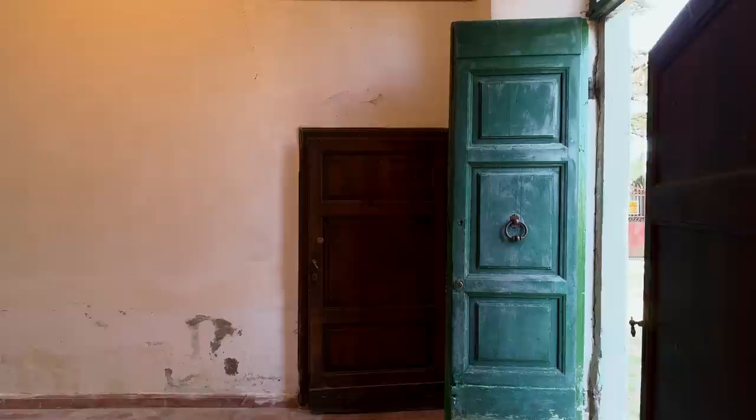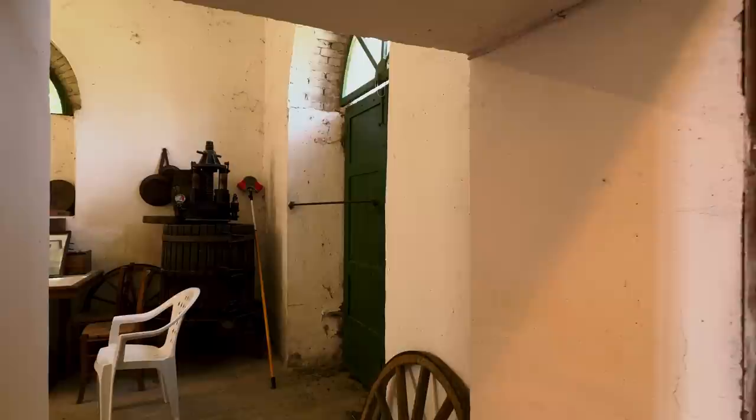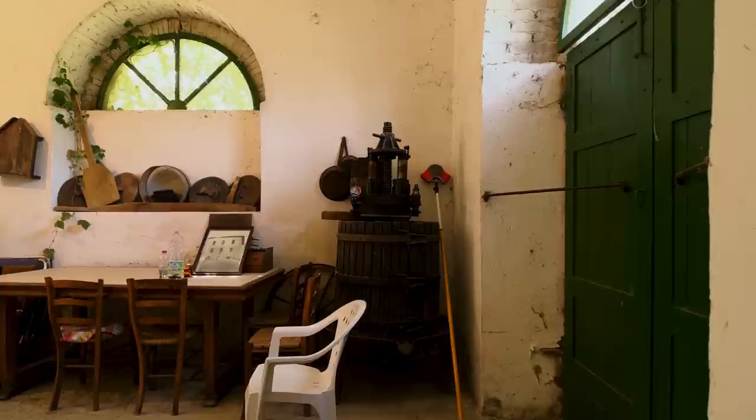as we go across, back into the hallway. And I'm going to open this door. Like the doors, all handmade, all original. Want to keep them. Ooh, wow. Right. This is the other part of the house.